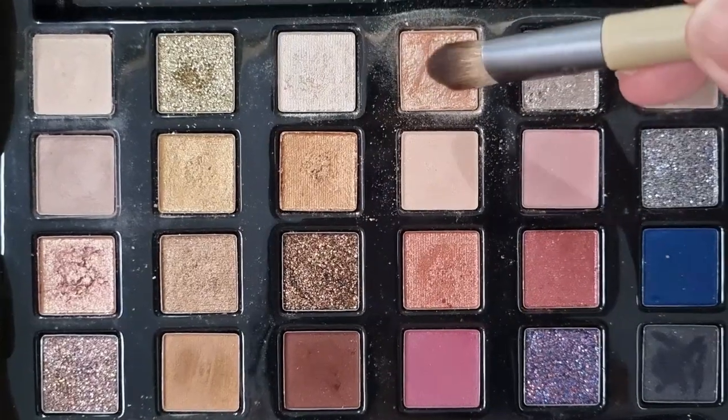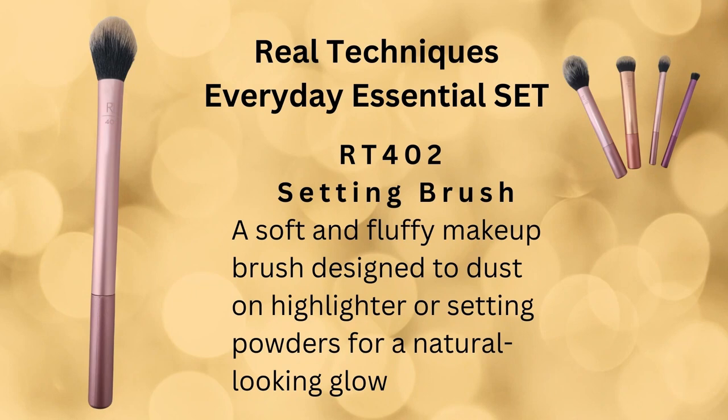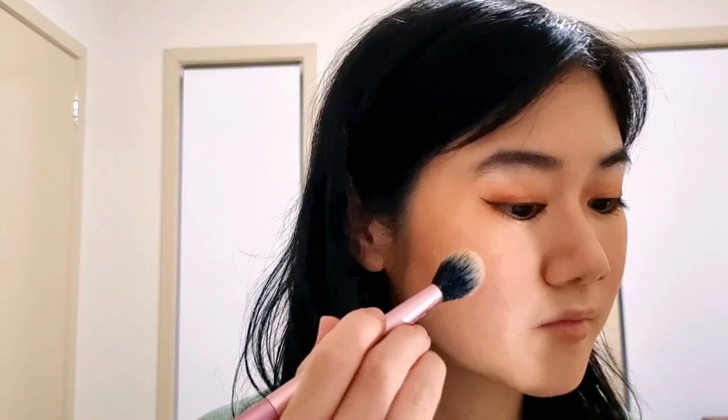For the highlighter, I'm using the same palette by Tarte in this shade and apply it on the cheekbones and brow bones.